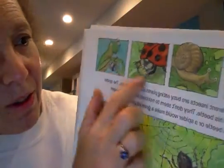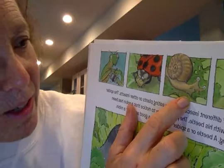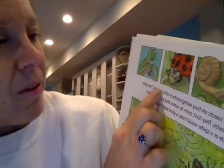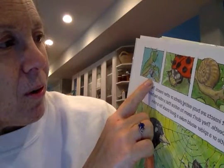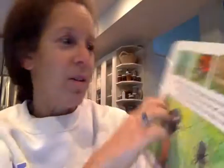And up here you see the caterpillar eating leaves, snail eating leaves, ladybug eating aphid or something. I don't know, maybe that's a fly being eaten by a grasshopper. I'm not sure. Or praying mantis, I mean. Onward. Oh, I'm talking too long again.